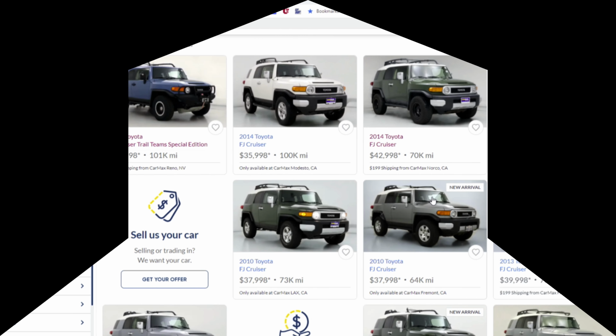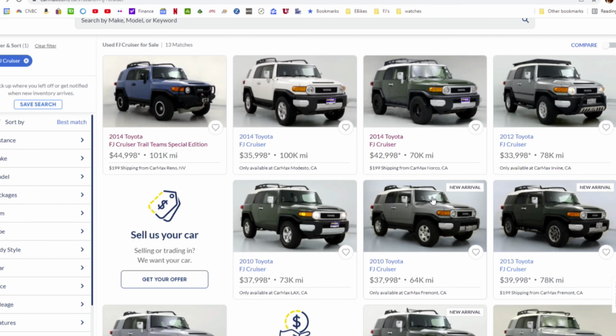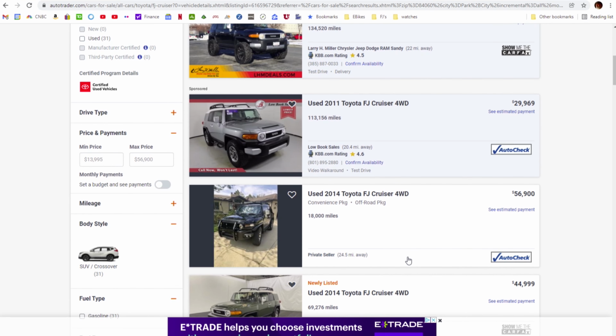If you own an FJ Cruiser, you need to see what I have just found. I have found 4 FJ Cruisers for sale, and the prices on them are crazy. Auto Trader got my attention.